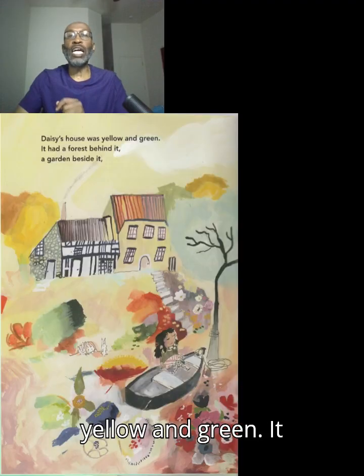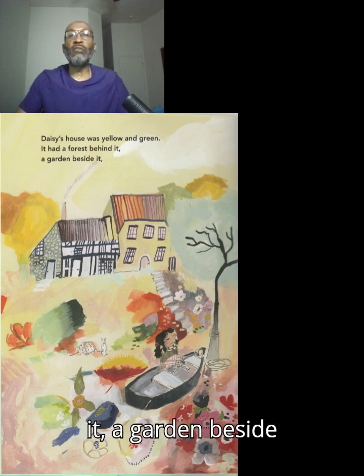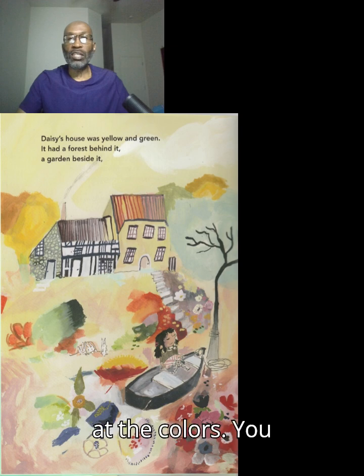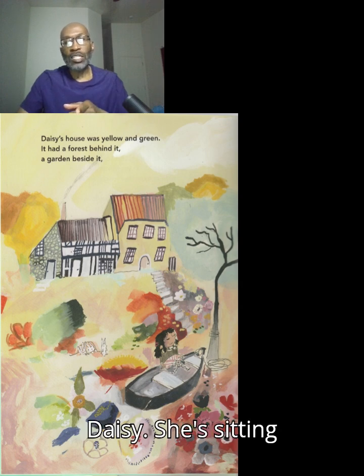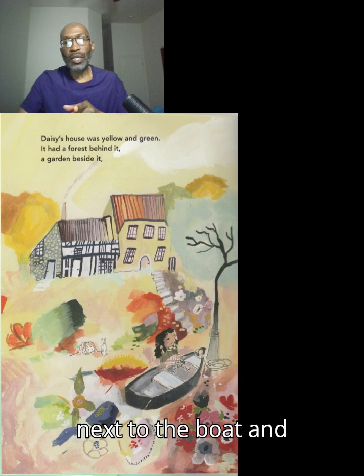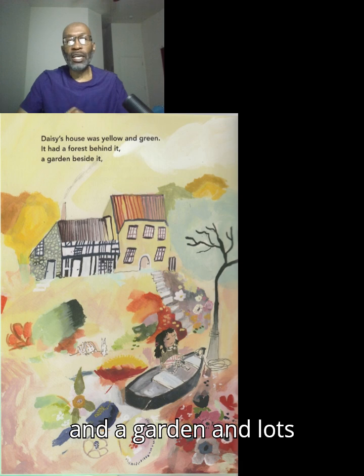Daisy's house was yellow and green. It had a forest behind it, a garden beside it. Once again, look at the colors. You can tell it looks like it's a watercolor painting. Very cool. She's got a boat. Looks like I see Daisy. She's sitting next to the boat. And once again, you see the house back there, the garden, and lots of colors, lots of pictures.